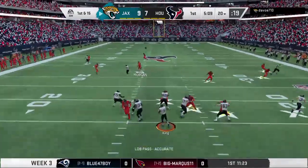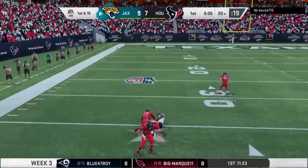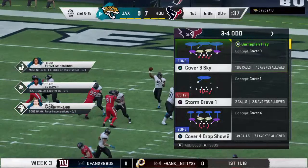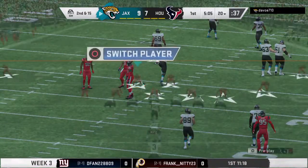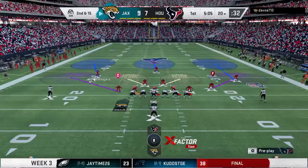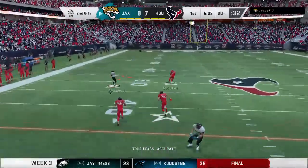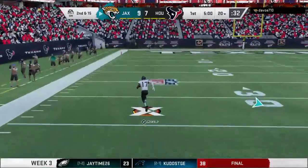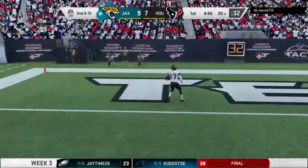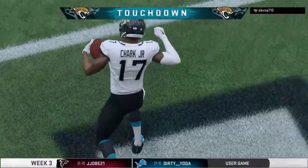Looking to throw. King. He's going to loft one deep left side here. And that is incomplete. Showed off the arm strength there, but to no avail. 2nd down. So they'll come up after the incompletion for 2nd down. 2nd and 15. Going up top. And got his man complete. Past the 20. 10. And he will get this into the end zone for a Jaguar touchdown.